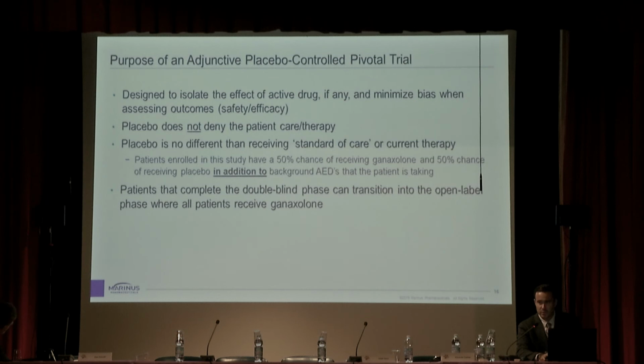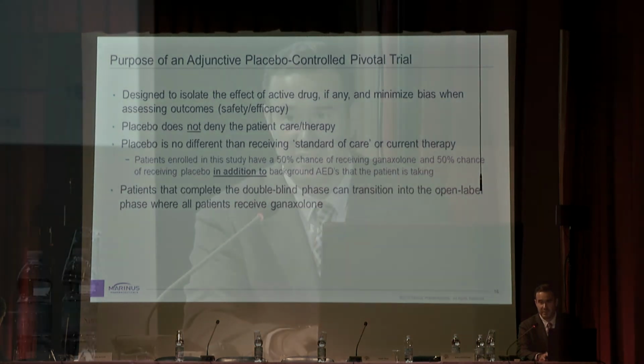I just wanted to spend one slide and just highlight the importance of a placebo-controlled pivotal trial, what it allows us to do, and the reason for doing so. It's designed to isolate the effect of an active drug, if there is one, and minimize bias when assessing safety and efficacy outcomes. It's also important to know that this is adjunctive placebo and it does not deny the patient care or therapy. They will continue to be maintained on their background regimen of various AEDs. So again, it's no different than receiving standard of care.